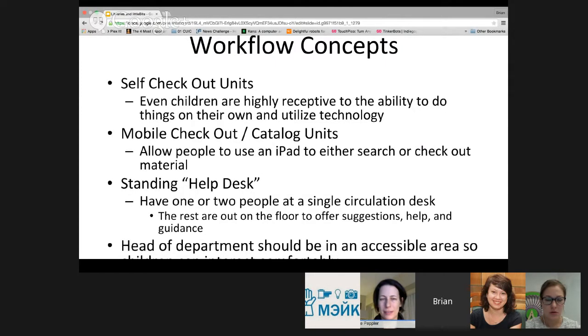And then from a workflow perspective, we utilize self-checkout units, especially for the children. They really like doing things on their own, so they actually checked out more books because they were doing it themselves. They wanted to go to the library so they could be like mom and dad and put things into a shopping cart and then check them out. And they loved it. And so we're increasing our circulation, and they're going to go home and read those books.